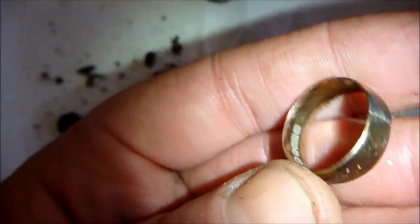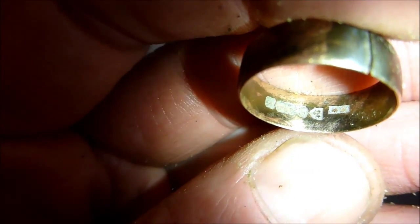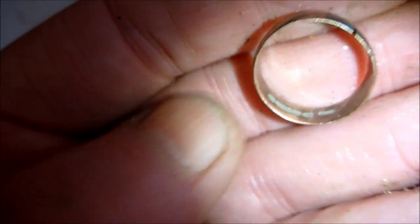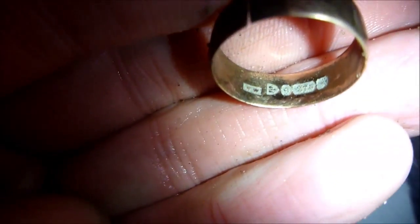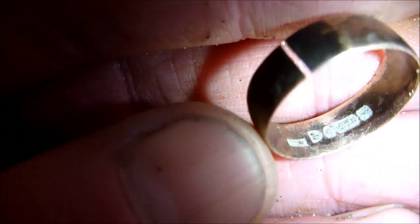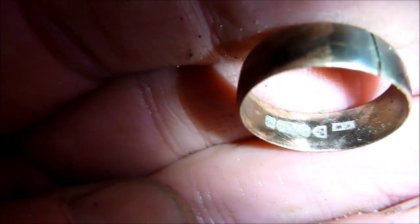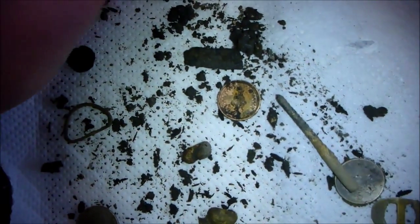Gold ring. Don't think it's anything brilliant quality. You can see the hallmarks there. Maybe there. It's 9 carat, 9.375. So yeah, a couple of nice rings that he pulled out of the mud.